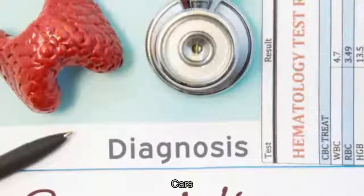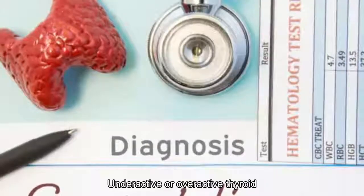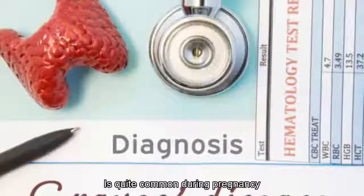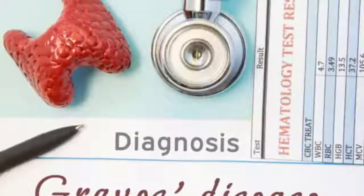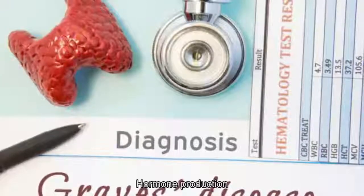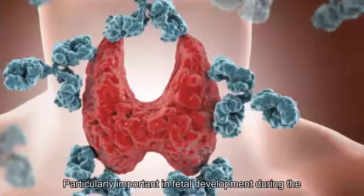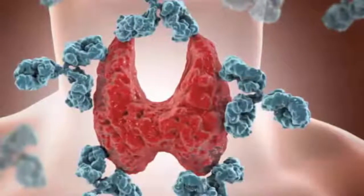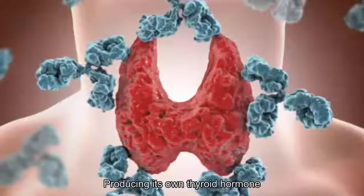11. Cause: pregnancy. EndocrineWeb.com says underactive or overactive thyroid is quite common during pregnancy, as human chorionic gonadotropin, a pregnancy-related hormone, can spike thyroid hormone production. The source notes thyroid hormones are particularly important in fetal development during the first 3 months, before the fetus begins producing its own thyroid hormone.